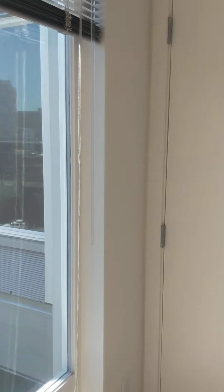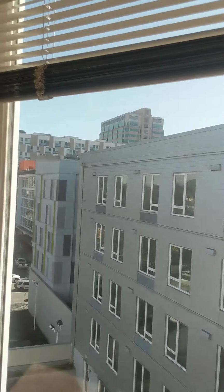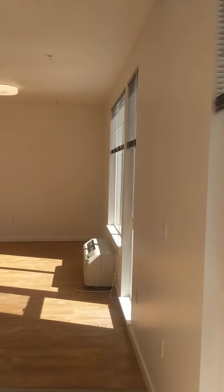Love this particular home because, especially during the summer months here, get just a little bit of that overhead sun, so you still get nice direct and indirect lighting. Got the barn style door, creates a lot of privacy.